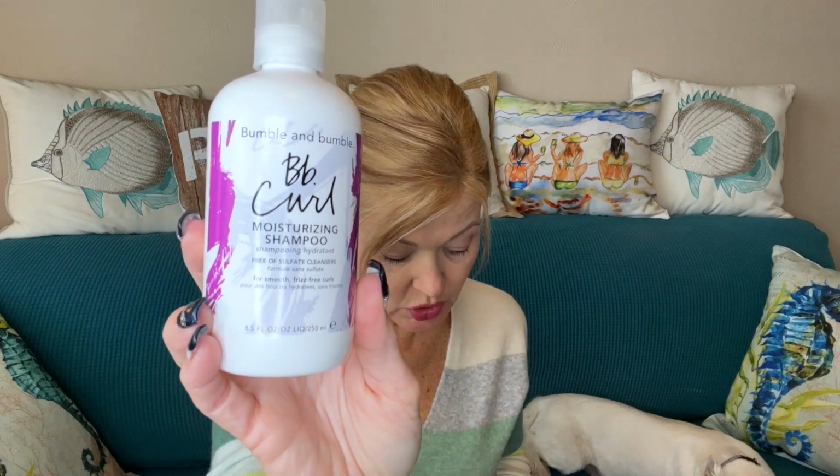All right, next up we have a shampoo. So this is a full size, and this is the Curl Moisturizing Shampoo. It's free of sulfates and cleansers. So this moisturizing, curl-loving, gentle shampoo is enhanced with a rich blend of avocado, coconut, jojoba oils, along with shea and cocoa butter to deeply hydrate hair, reduce frizz, and add shine. Plus, it's a non-stripping, color-safe formula that's free of sulfate cleansers. And this is valued at $31. And then obviously this is a shampoo.